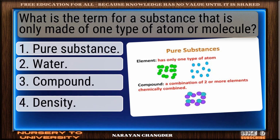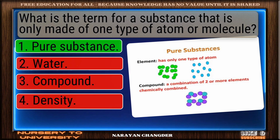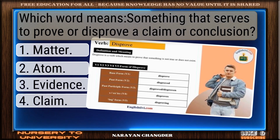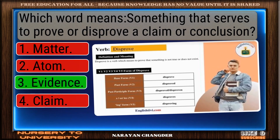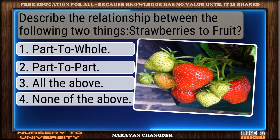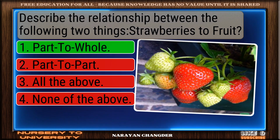What is the term for a substance that is only made of one type of atom or molecule? Nice work. You chose pure substance, and it is correct. Which word means something that serves to prove or disprove a claim or conclusion? Correct. Evidence is the right answer. Describe the relationship between the following 2 things. Strawberries to fruit? On track. Part to whole is the correct answer.